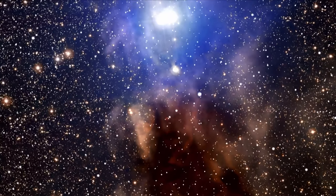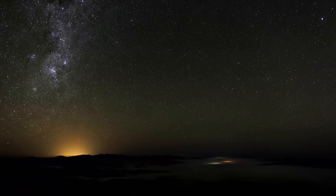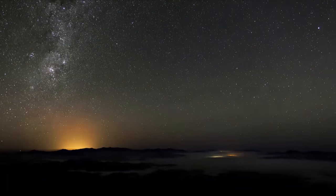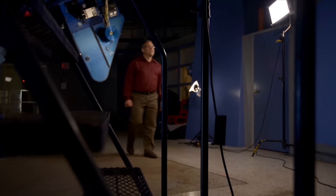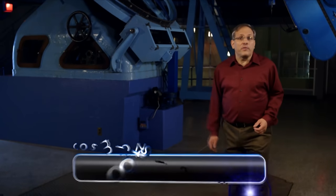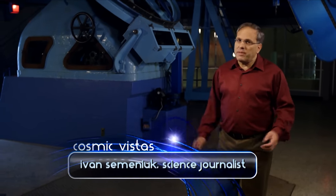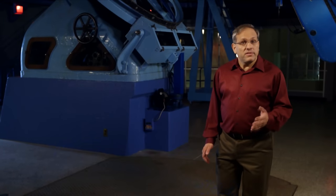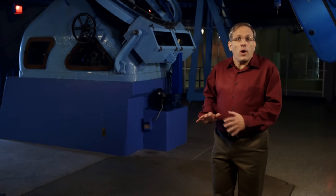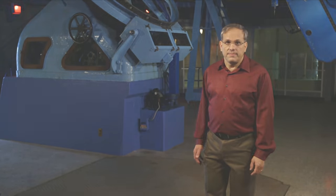But what if it's just the opposite? What if all this is here because we're here? It's called the anthropic principle. It's the idea that our cosmic reality is a product of the fact that we're living in it. That may seem like a backwards argument, but some cosmologists say it may be the only way to explain why the universe is the way it is.